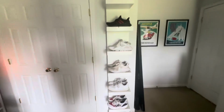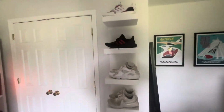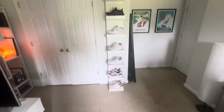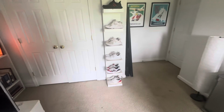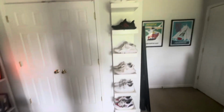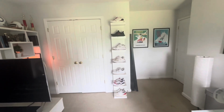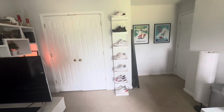And this technically, you can drill it into the wall so you can have it floating, but I didn't want to mess with the wall. So it is actually on the ground, but I think it would be a cool concept if I did actually drill it in the wall and it had this floating effect. But I think this is the perfect shelf to go in this small little space right here. And this thing down here is this little diffuser that I've got.